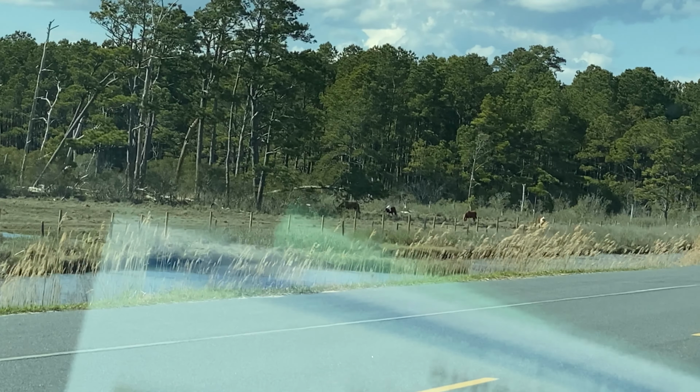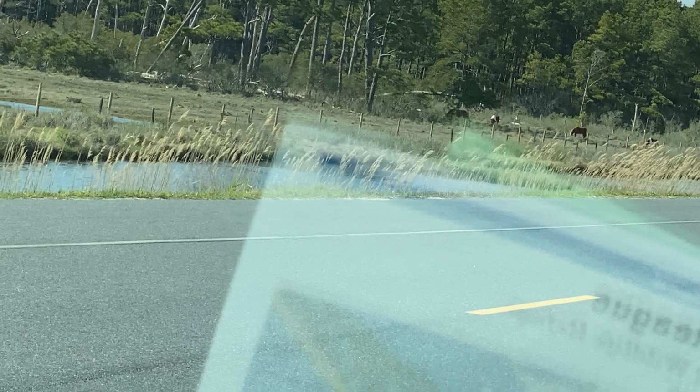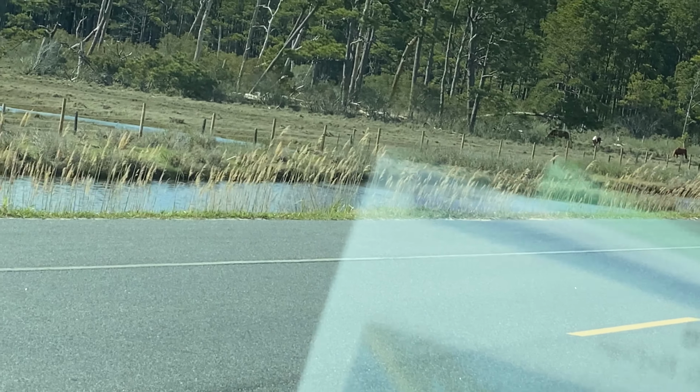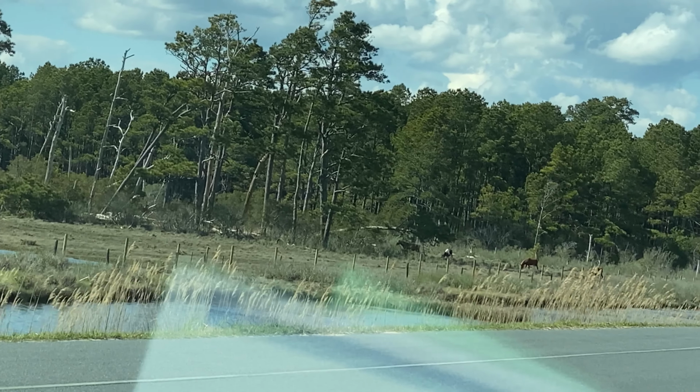There's another group of ponies right there. Ponies are everywhere. I don't see any deer, though. Did you not see the ponies over there? I don't know. Oh, so we'll keep going. Maybe we'll see some deer.